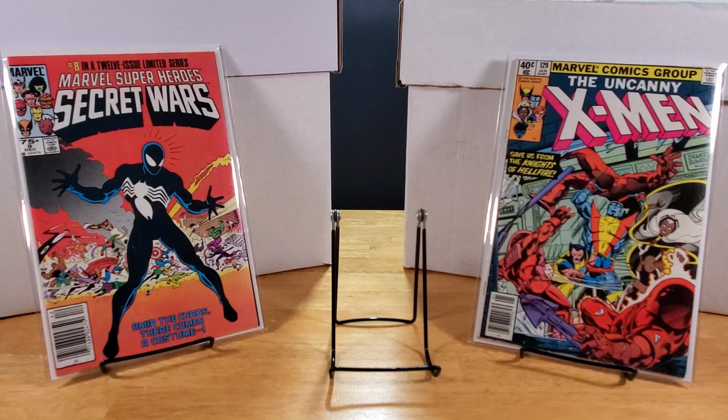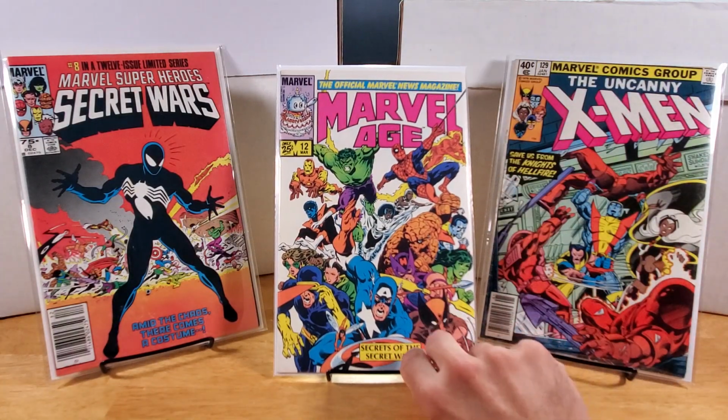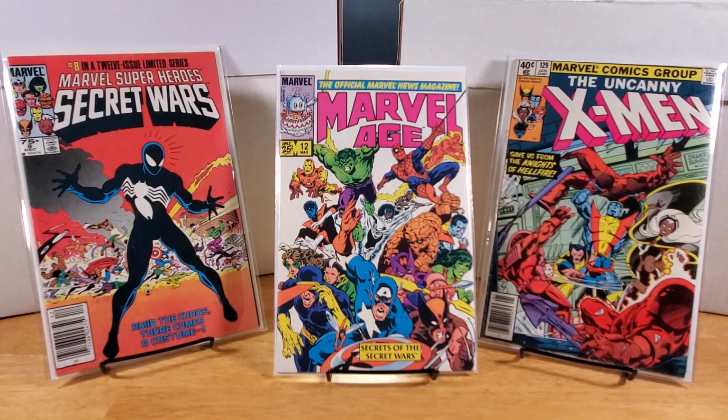We will start off with Marvel Age #12. This was never a huge book, but it's obviously got Secret Wars on the cover. It's got the preview of the black costume art in there. So I was surprised at how much this was. I knew it was a key, but I didn't realize it commanded as much as it does.